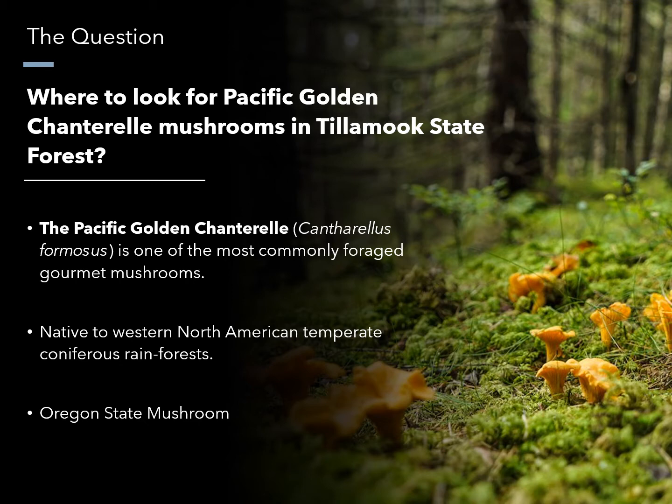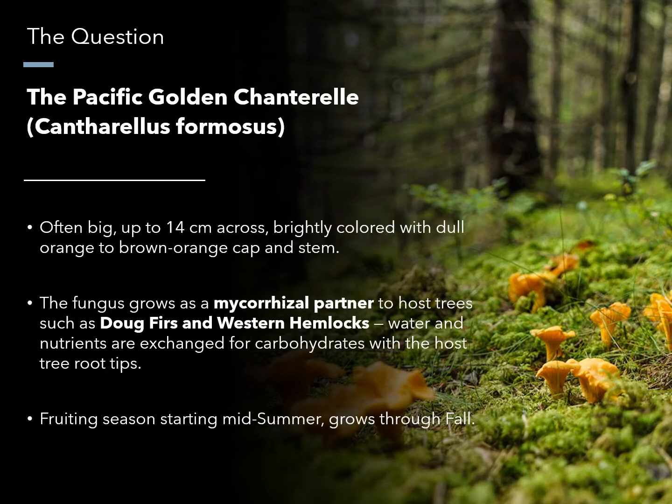The Cantharellus formosus is one of the most popular gourmet mushrooms, native to western North American rainforests, and has become Oregon's state mushroom. Golden chanterelles can grow up to 14 centimeters across with a dull orange to brown cap and stem. They grow by establishing a symbiotic relationship with host trees such as Douglas firs and western hemlocks. The fungus helps the root tips absorb water and nutrients in exchange for carbohydrates. And these mushrooms can be found starting in the summer and grow throughout the fall.